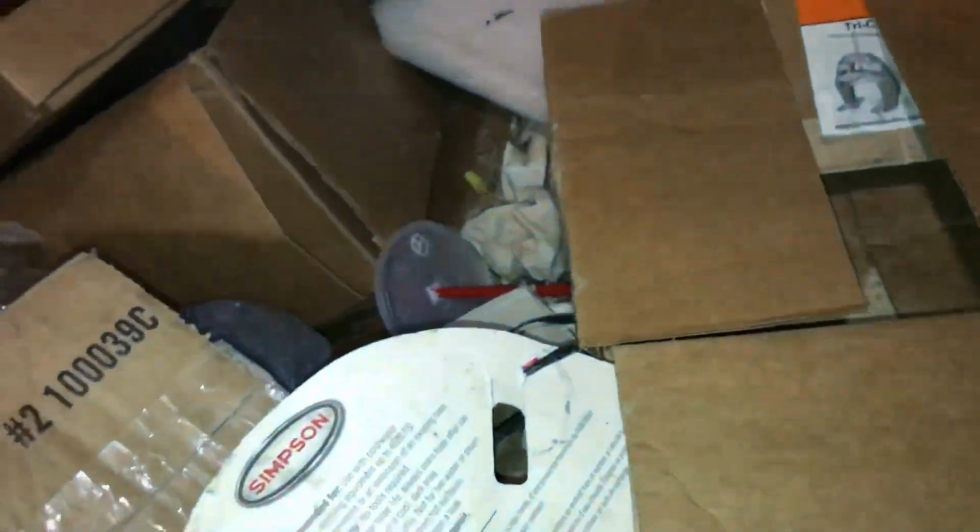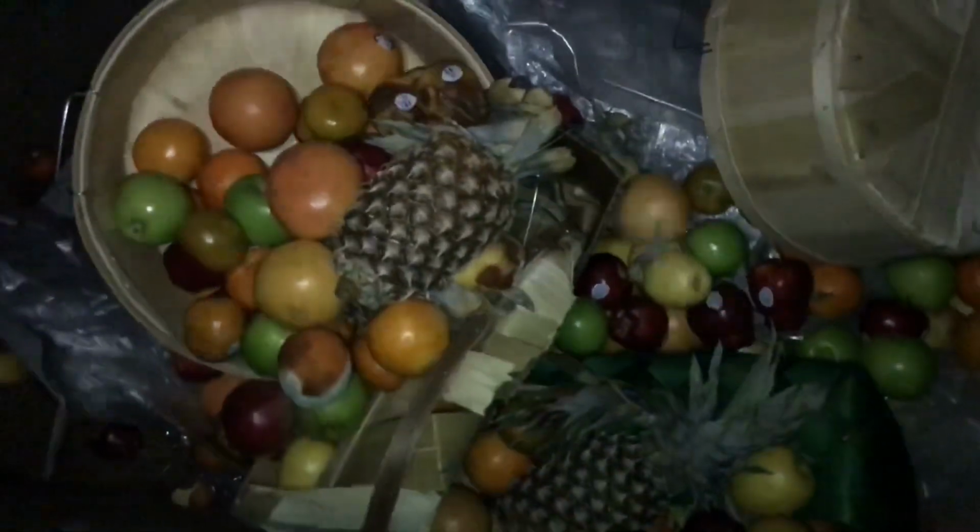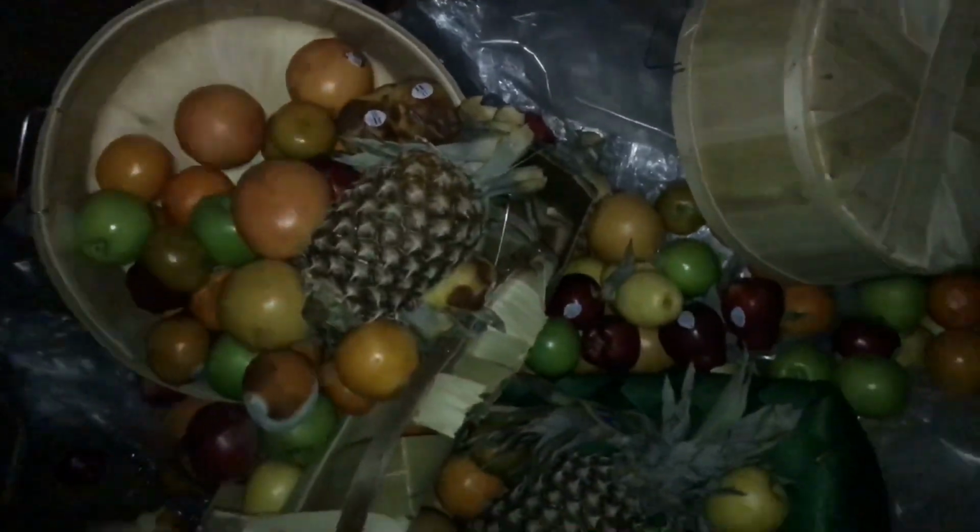So this one here is cardboard. And it looks like the same stuff that was here last time. Nothing new there. And in here, this was just emptied. Oh, that's a shame. Look at all that fruit. I'm sure some of it's still good. I'm not taking it. But it really smells like bananas in here. Could easily fill up that, but yeah.